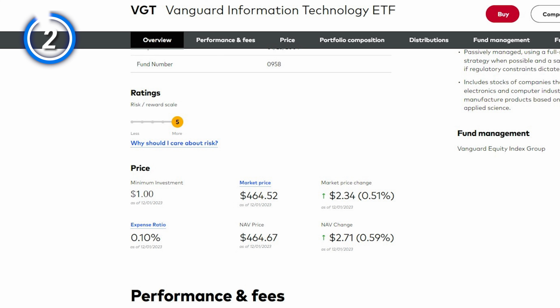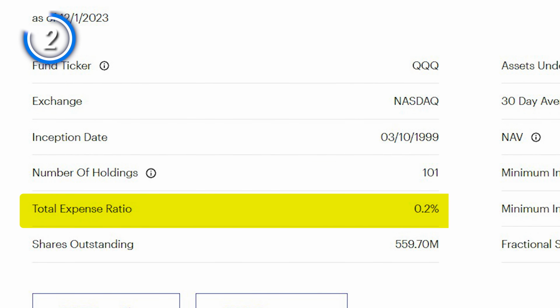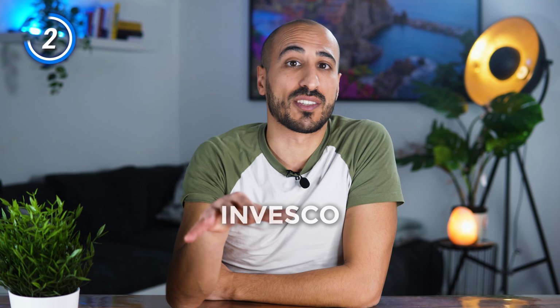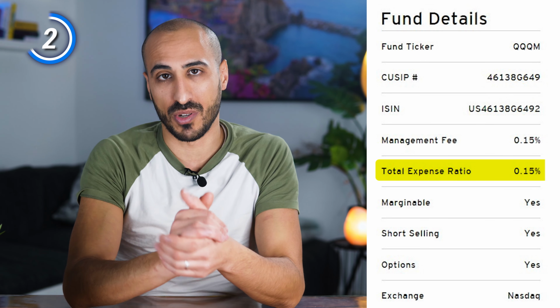So when it comes to expense ratio, VGT is a clear winner with an extremely low expense ratio of 0.1%, against 0.2% of QQQ. If you'd like the same returns with a cheaper expense ratio, you can go with Invesco QQQM, which is the same as QQQ but with a 0.15% expense ratio.